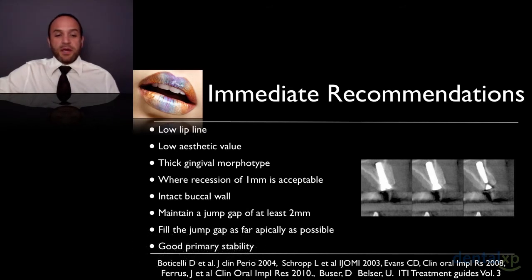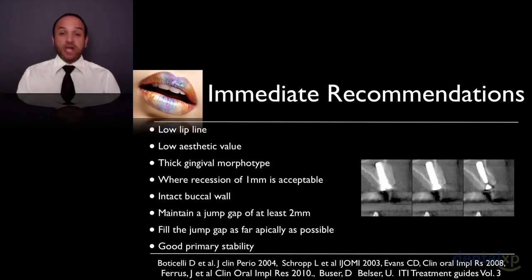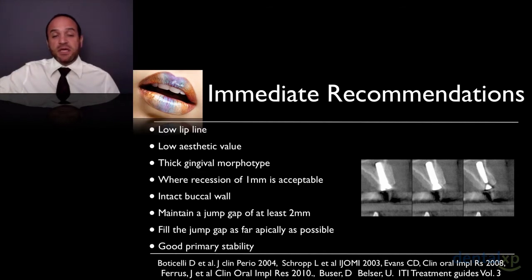Another immediate recommendation, which is critically important, which we know from our studies, is that we need to have good primary stability. If we don't have good primary stability, any immediate placement is going to fail. So that is one of the most critically important factors of immediate placement, that we get good primary stability of our implant. And for that, we need an implant that has good thread design, and we need to use the right sizes, the right diameters to enable us to utilize the bone to its maximum.